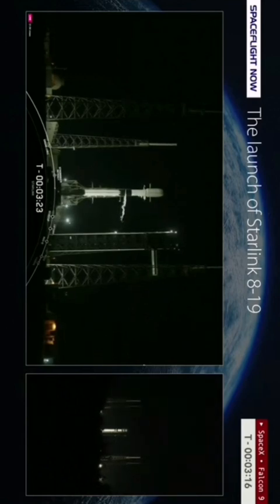Now, T minus 3 minutes, 16 seconds, and counting. We're coming up on the end of first stage LOX load. Should hear that call up from SpaceX in just a few seconds here. Stage one, RP1 loads complete. Stage one, LOX loads complete. Good call from SpaceX.